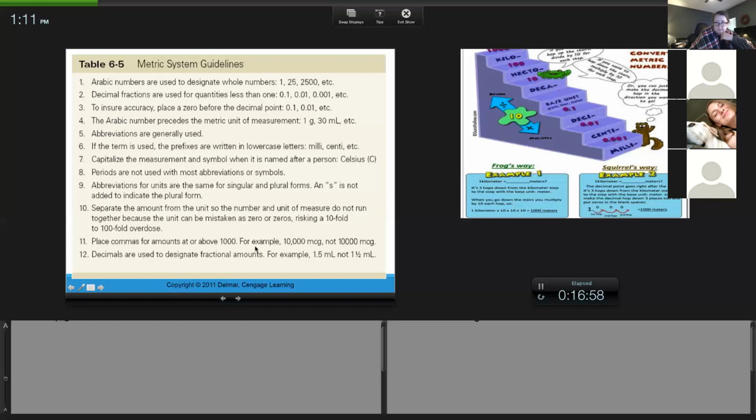The commas, obviously, if we're going up, a lot of times people write 1000 without a comma, but once we go up from there, the more zeros you add, it's better to write the comma so that we can interpret that number better. And usually when we write fractions, if a dog gets 1.5 mLs, it's better to write 1.5 versus how it's written with the fraction, okay?